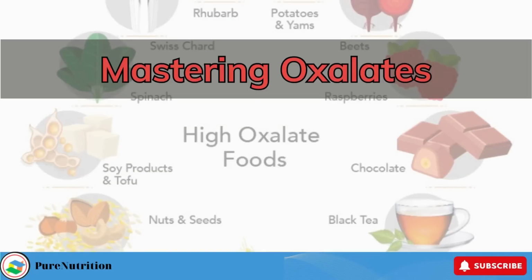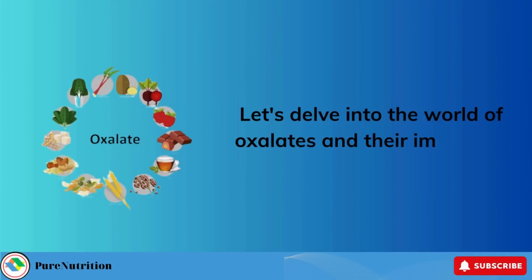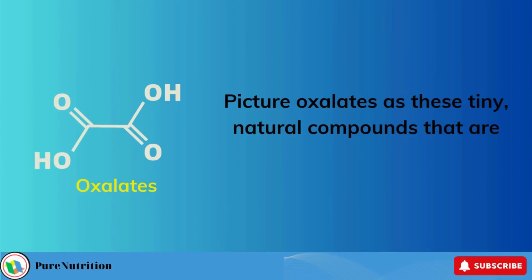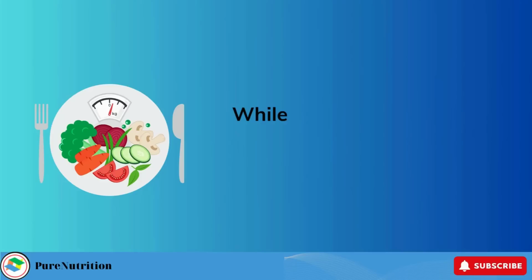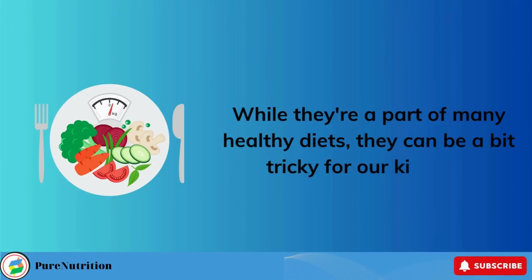Step 1. Mastering oxalates. Let's delve into the world of oxalates and their impact on kidney health. Picture oxalates as these tiny, natural compounds that are found in a variety of plant-based foods. While they're a part of many healthy diets, they can be a bit tricky for our kidneys.